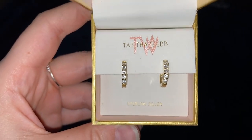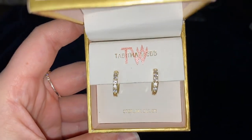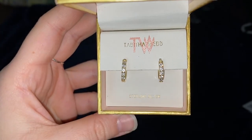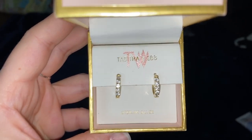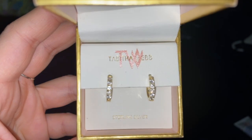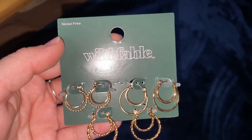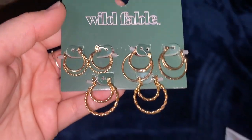I also got a really cute pair of earrings. These are just little hoop earrings, but I love them. They are the brand Tabitha Webb. I am wearing them in this video in case you were wondering, but I figured I'd show you guys a closer look. And as a random addition, I got these at Target and I just thought I would show you because they are so cute. And that is officially everything that I got from TJ Maxx. Let's get back to the original video and finish this baby up.